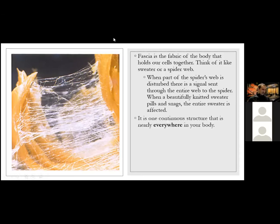So as you see there, it's one continuous structure, and it's essentially everywhere, even places like your eyes, it's there as well. The only place that they haven't found it is in parts of your digestive tract and parts of the respiratory system. So it's in the bones, it's in the muscles. The picture that's on the left there is another picture of fascia. And again, you can see that kind of web structure of it. It's kind of creepy looking.